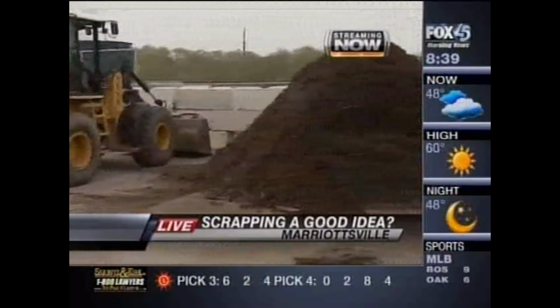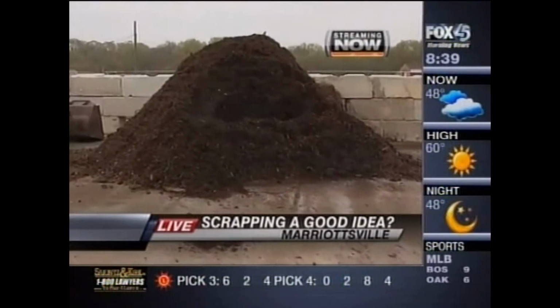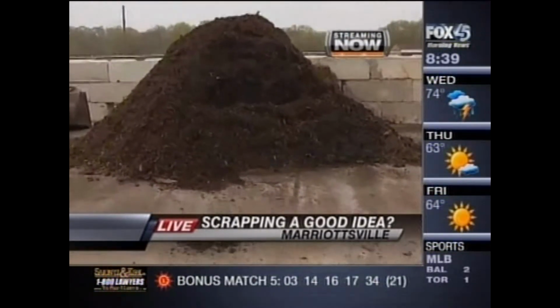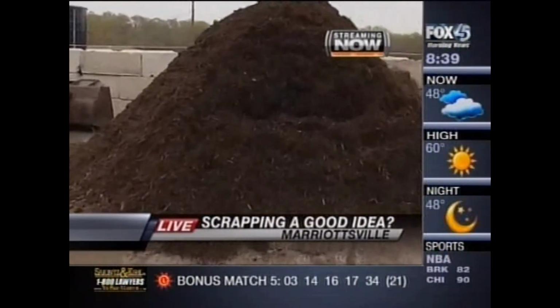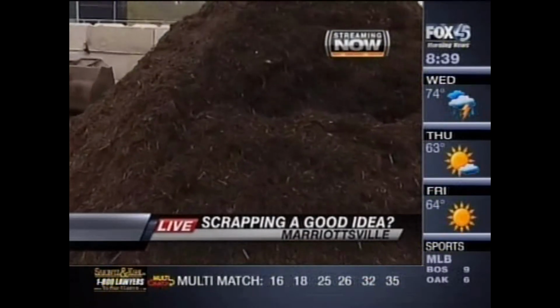You're seeing the steam come off of there, once again causing the heat. So the heat is the microbial eating up of the grass, leaves and food scrap, and that gives off heat, and that's what you see is the steam there. You can see it's a mix of compost and mulch. We'll screen that out, and we have two different products to sell.